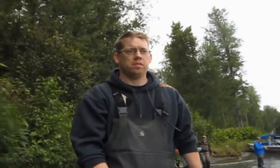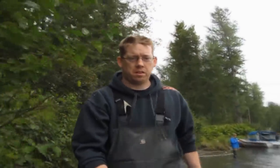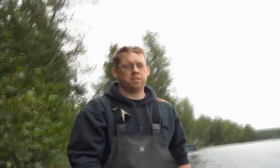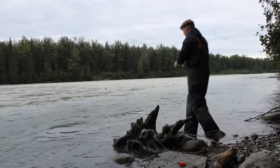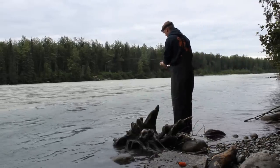So I see a good spot downstream from where we parked the boat and kind of wander on down there. With this sort of thing, the fish are tied up against the shore. They're trying anything to get out of the current. So I find this little eddy, and it's absolutely packed with silver salmon. I hook 6 silver salmon in about 10 minutes and lose all but one of them. About drove myself bonkers.